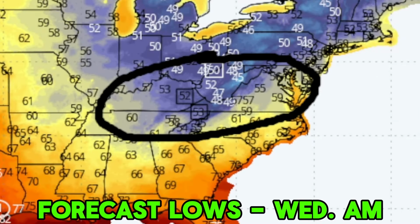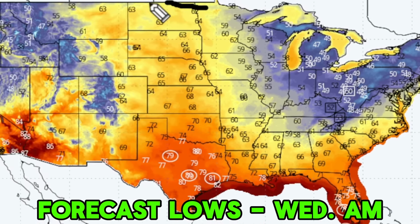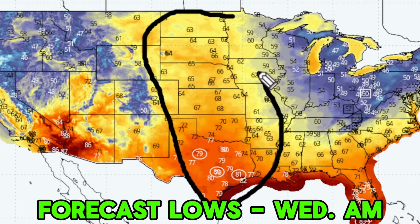By Wednesday morning, this is when the cool down really tries to make its run further south. You see parts of Tennessee, Kentucky, over into Virginia, and North Carolina as well. Many spots getting down there into the 50s across this region. It'll be even cooler if you go up above 5,000 feet there in the mountains. Really interesting to see there.